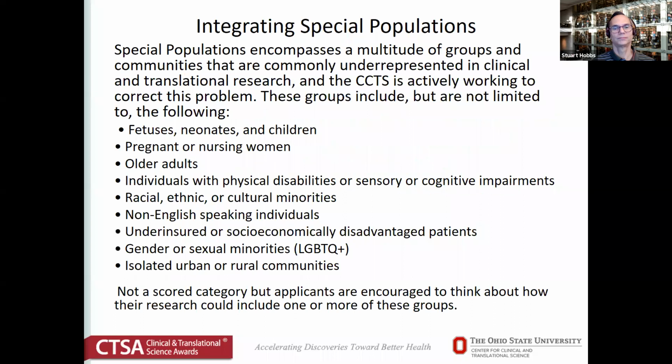One point that the RFA highlights is that the NIH and the CCTS emphasize the integration of special populations, which are a number of multiple groups or communities that are underrepresented in clinical and translational research. I think the COVID-19 pandemic has highlighted not only the health disparities in terms of populations that are especially negatively impacted by the disease, but also the need to make sure that various diverse groups are included in vaccine trials, for example, to make sure that vaccines are safe and effective for all populations.